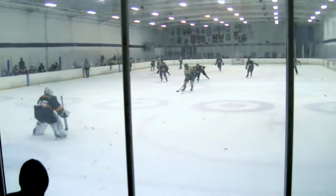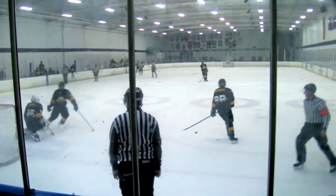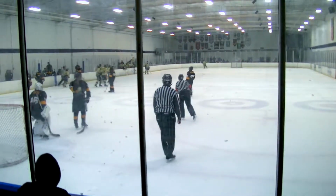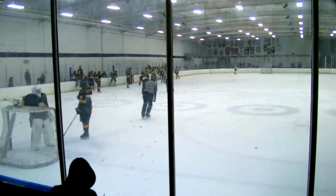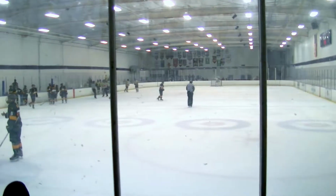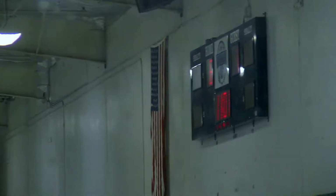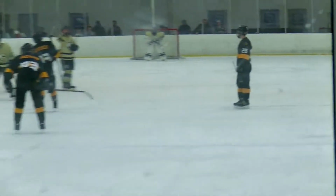Now GSE is away on the break. Comes in, shoots. He scores. Top right corner above Jackson's glove. And the Bears give up that break as they try to put on pressure to get back into this game. 6-1 GSE. And plenty of time remains, but the Bears have work to do.